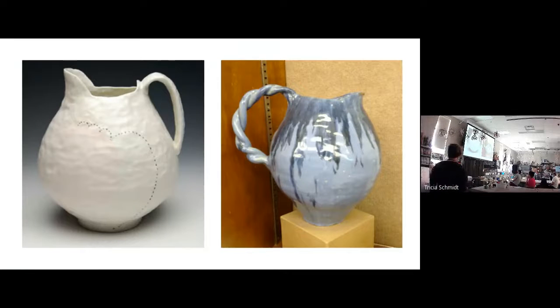Here we have some pitchers. Pitchers always have a spout on one side and then a handle on the opposite side. So you pick up the pitcher and you pour out that little spout.